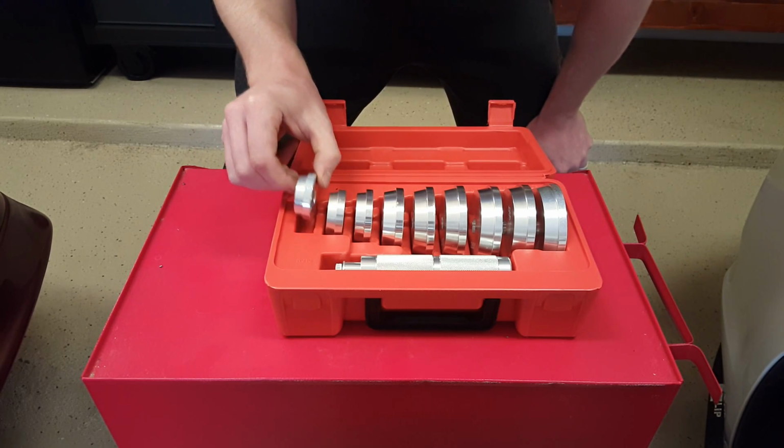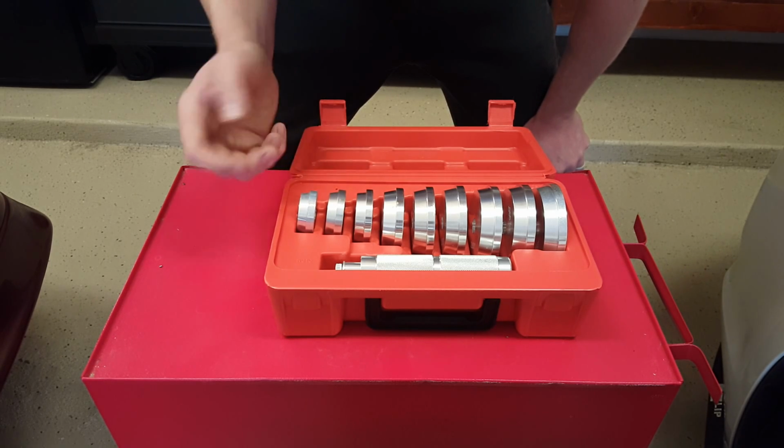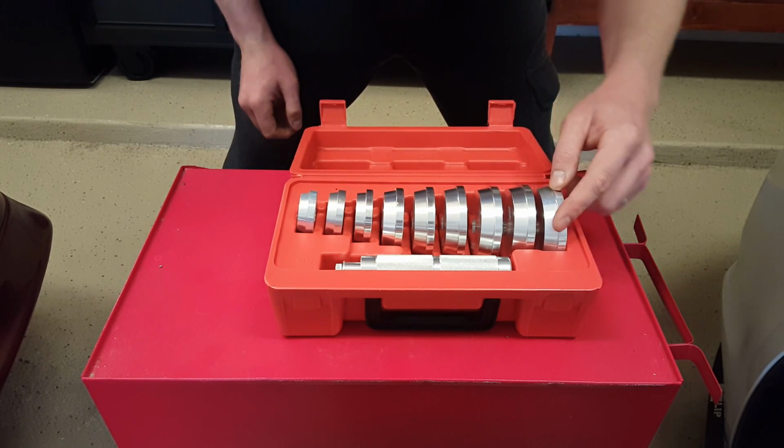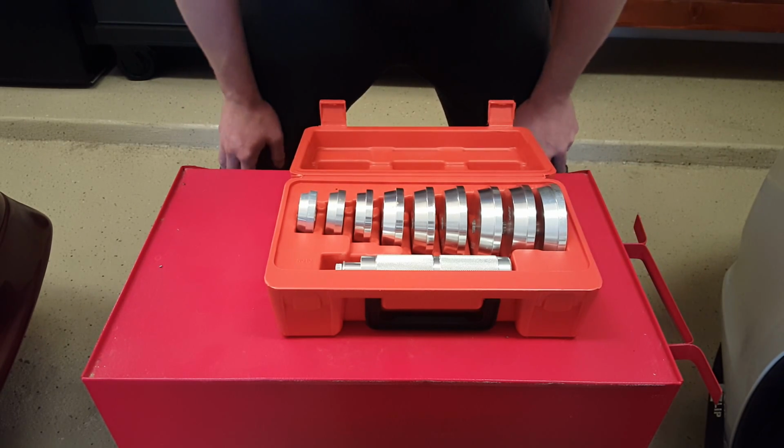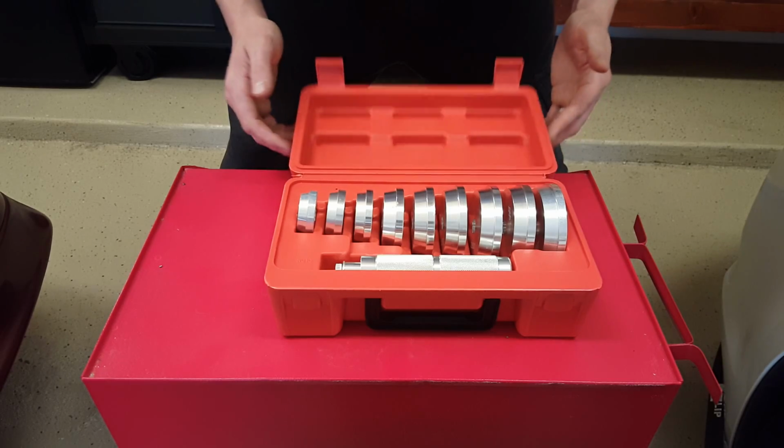It's better than using a socket. A socket can still be used, but it's definitely better than just hitting it in with a hammer. I see a lot of people do that, and then you take the chance of breaking the seal or bearing, or not getting it seated right. So you want to invest in a nice little bearing and race driver set.